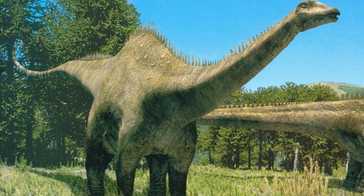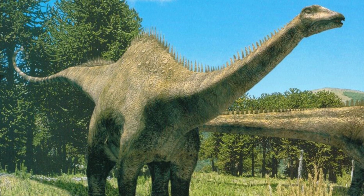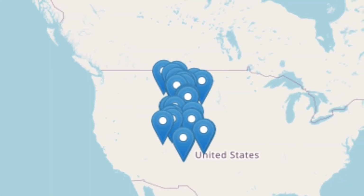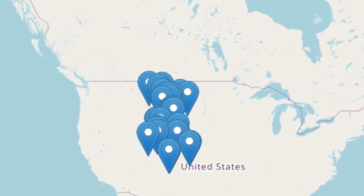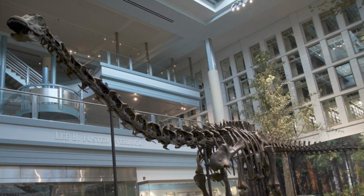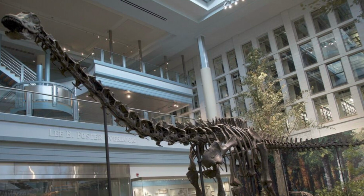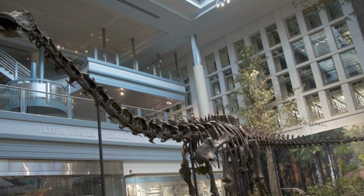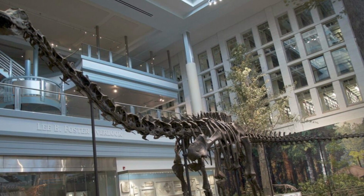Diplodocus lived 165 to 145 million years ago during the late Jurassic period. Their fossils have been found in the western United States, such as Utah, New Mexico, South Dakota, and the Morrison Formation in Wyoming. The first Diplodocus fossil was discovered in 1877 by Samuel Williston and was later officially described by Othniel Charles Marsh in 1878. The dinosaur got its name from its double-beamed chevron bones in its neck.